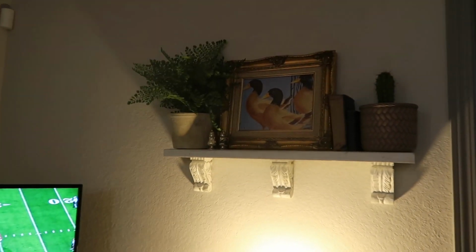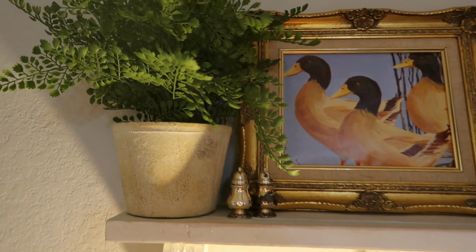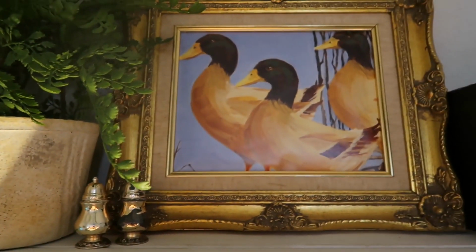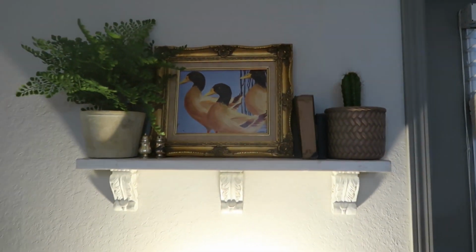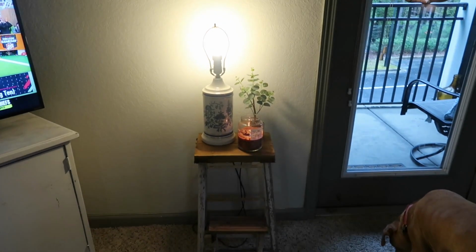I forgot to show you guys this shelf. I got it at a little antique market store, but I love the way that it looks. I love these salt and pepper shakers. My mom got them for me at an antique store, and I thrifted that frame for like $6 at Goodwill, and I love it. And then my husband and I like to collect cacti, so there's one there, and there's some on the bookshelf that I'll show you.